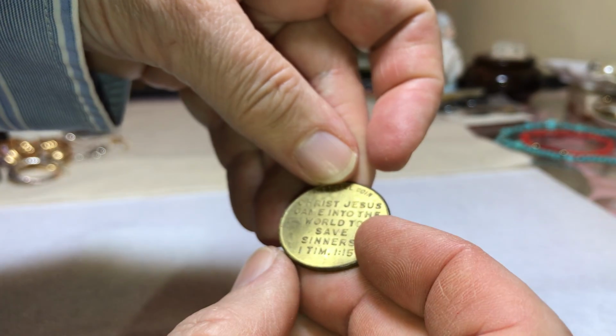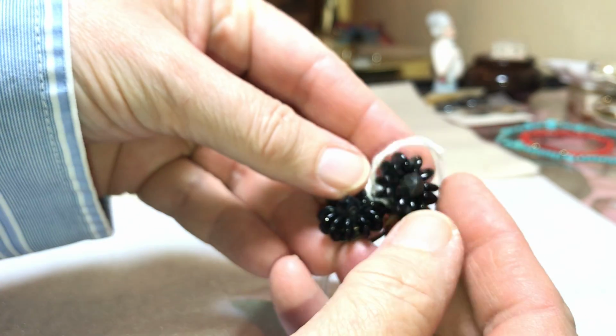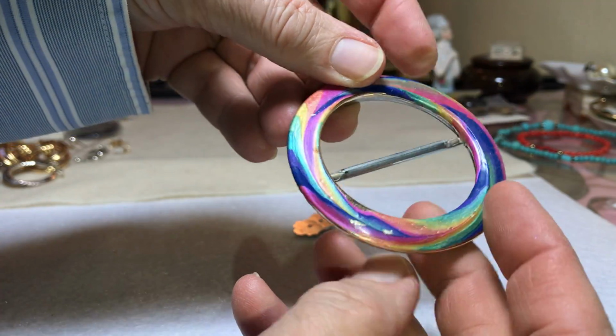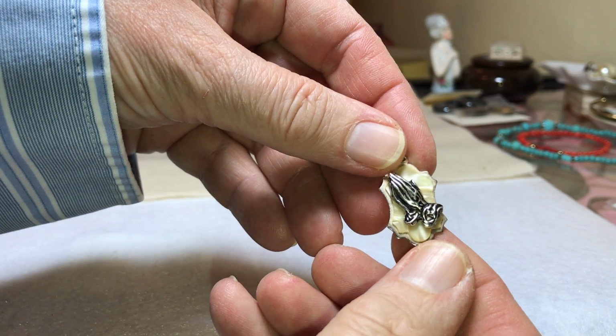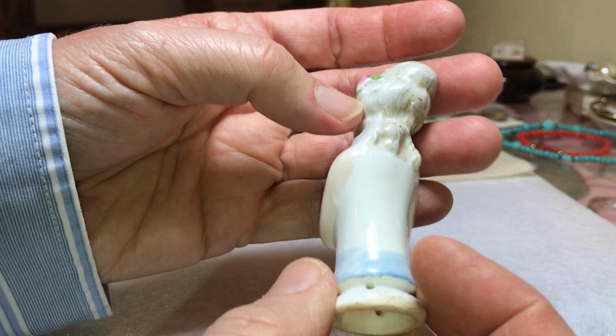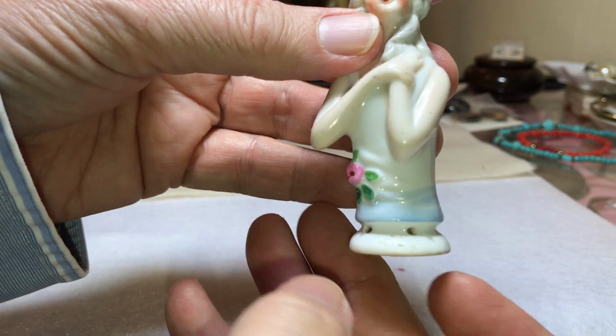Quartz. Rose quartz. I think that was pewter. Then I do like the Germany jewelry. This is vintage Germany. West Germany. Germany. She's old. She's Germany as well. I think it says it right here. She's like a doll. Porcelain. Very delicate. Lovely.